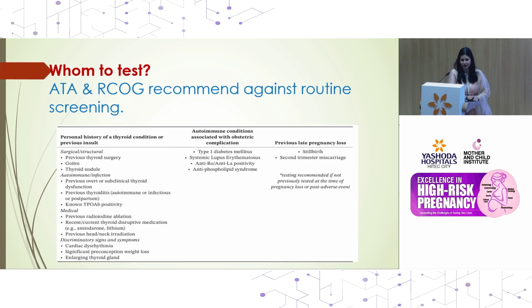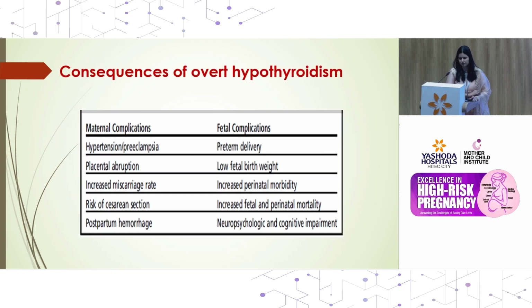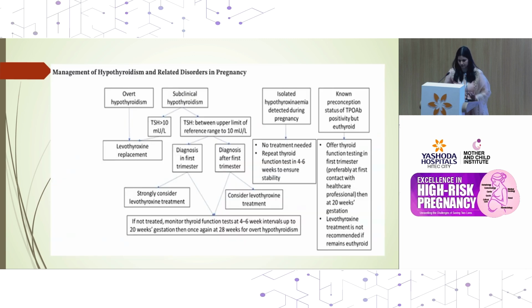Per se, the European and American associations don't recommend a universal screening, but a lot of cost-benefit discussions come into play. I think for most of us, most of our patients can afford a simple thyroid function test, and my professional opinion is definitely all pregnant ladies should be screened. So consequences of untreated overt hypothyroidism in pregnancy include preeclampsia, abruption, increased miscarriage, operative delivery and postpartum hemorrhage, and the baby can have preterm delivery, increased perinatal morbidity, mortality, and neuropsychological cognitive impairment, but this is when it is left untreated. Mostly when we treat, the outcomes are extremely good.